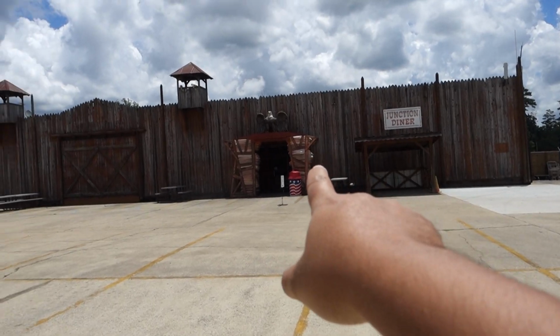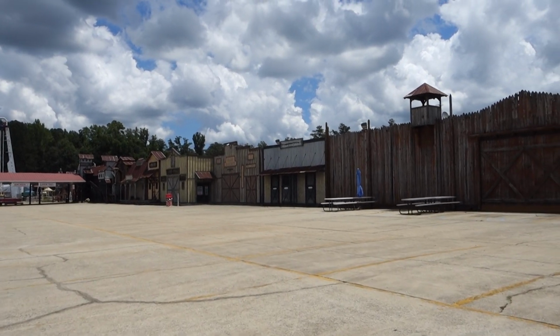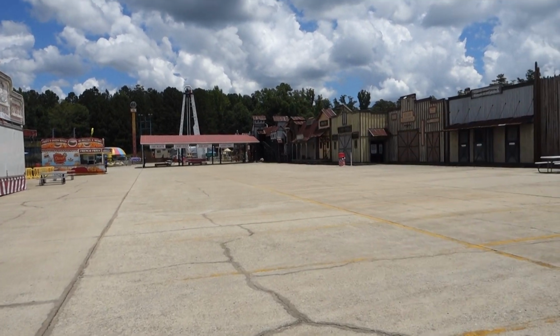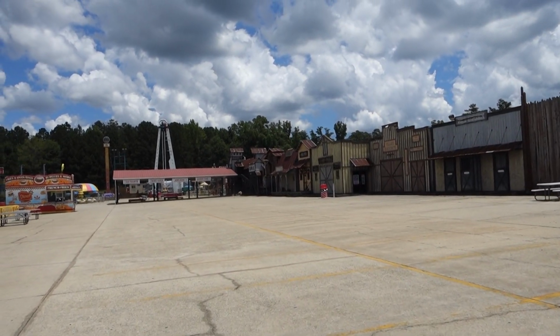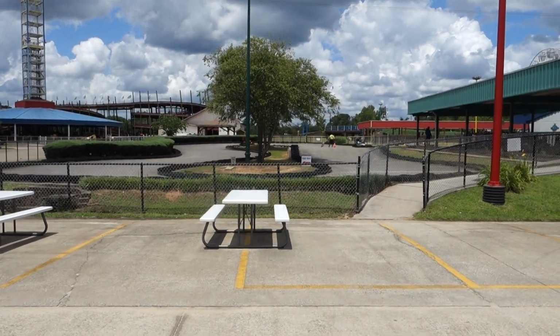So they have a diner right here. I love this theming over here of like an old Western style theme, and it looks really, really good. Like, especially in this section right here, it's kind of Dollywood-esque. Like, I mean, really nice. It's super empty, like I said.